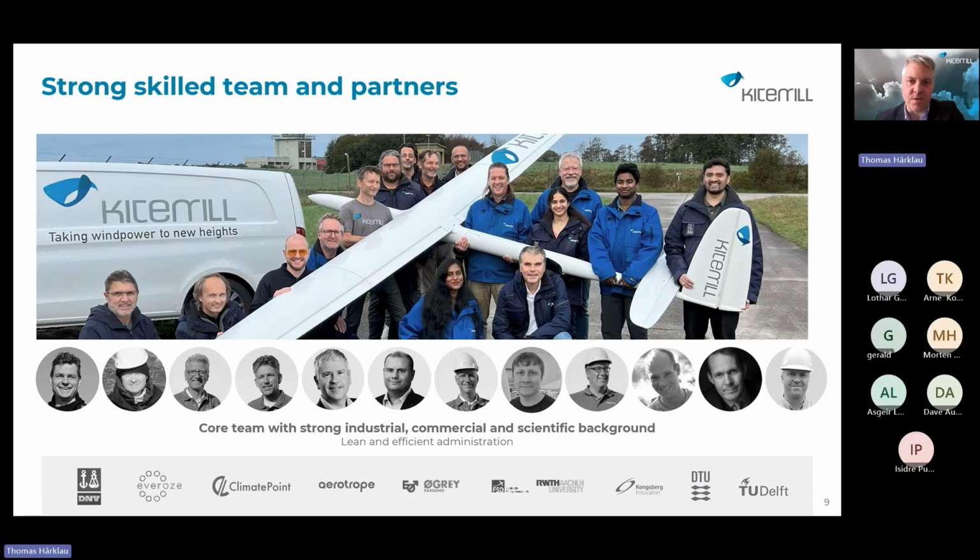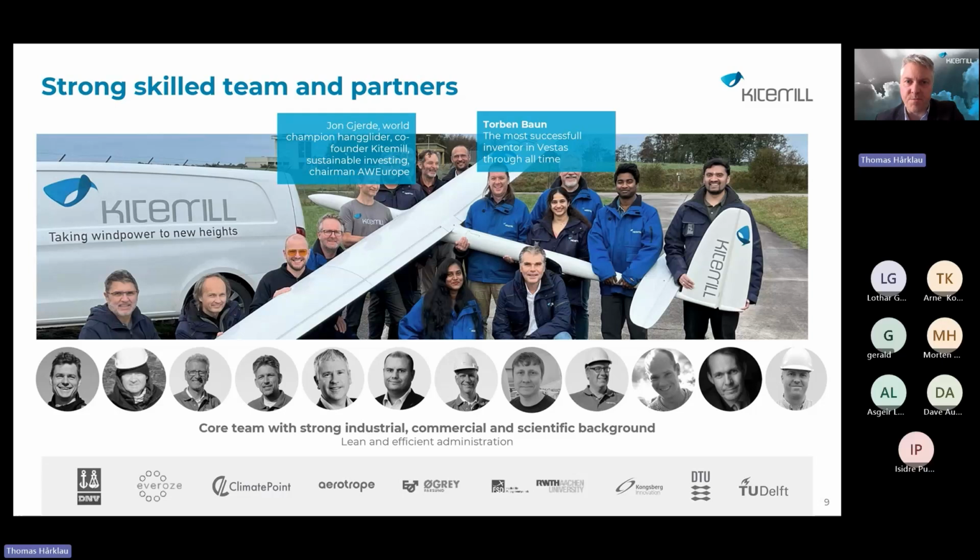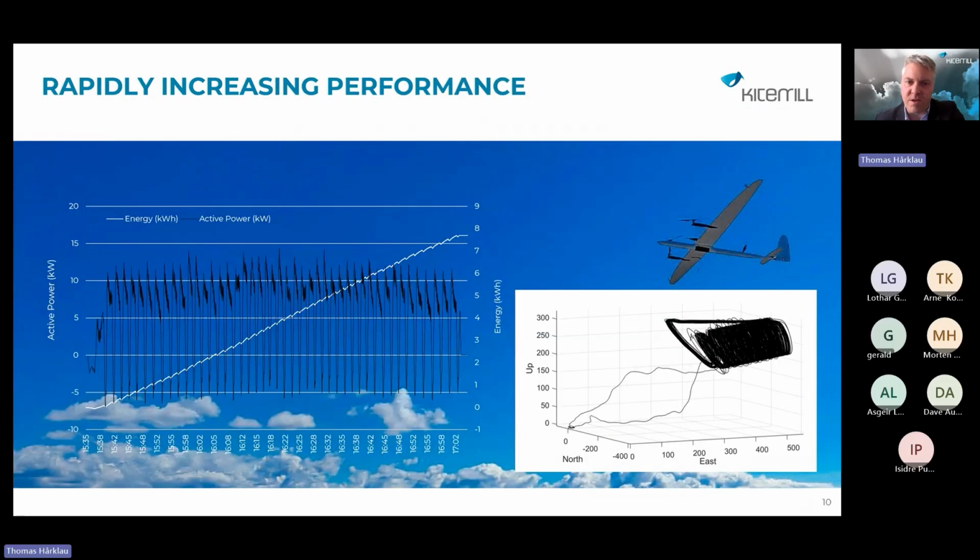The Kitemill team consists of 25 people, 9 nations, strong competence within the wind industry, several parts of the supply chain, along with general aviation and automotive. So industrial experience is one of our strengths, but we also have a very, very well developed supply chain network and partners globally. So I won't go through the persons today.